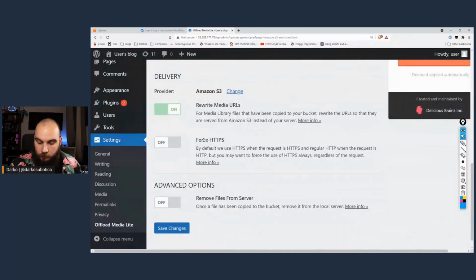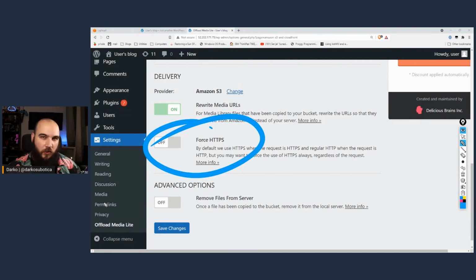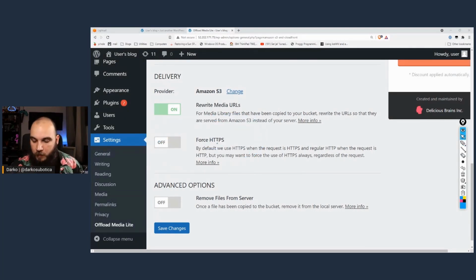You want to make sure to force HTTPS. This is important, otherwise it will struggle writing files to your bucket, and you need to have HTTPS, right? Security and all that stuff. So make sure to select force HTTPS on this plugin here. So select that and save changes.